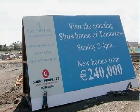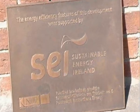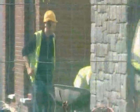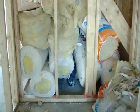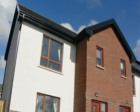This development has been supported by SEI under the House of Tomorrow programme. The House of Tomorrow programme grant aids developments that increase energy efficiency and sustainable performance in the buildings. Some of the features that we've incorporated from the House of Tomorrow programme here in Carlinn Hall are extra insulation, 150mm on external walls and roofs. We have triple glazed windows, and we have a district heating system.